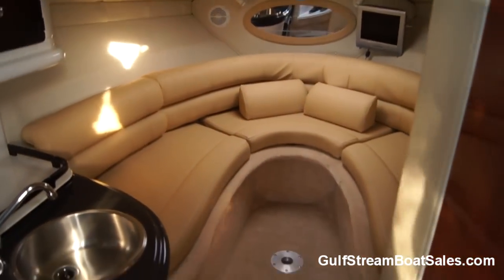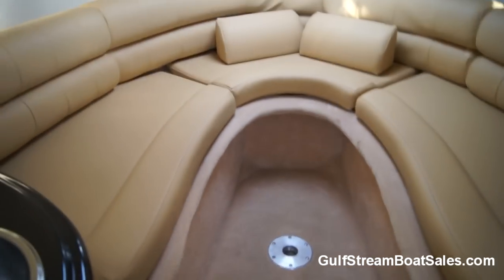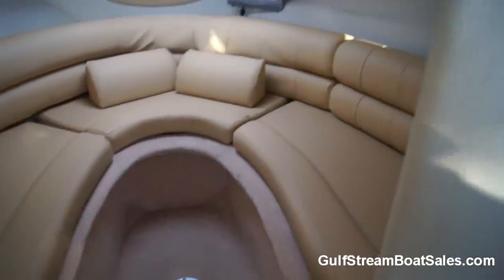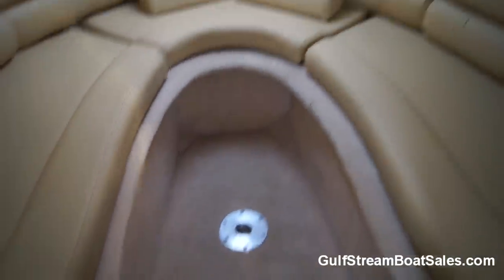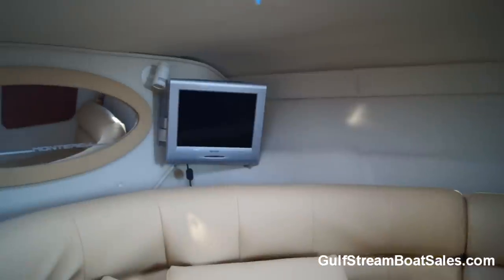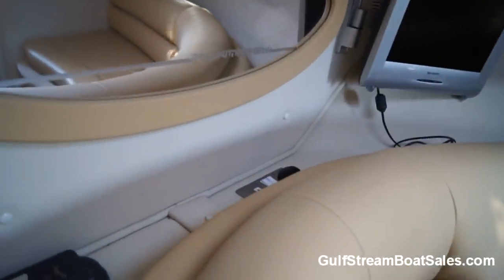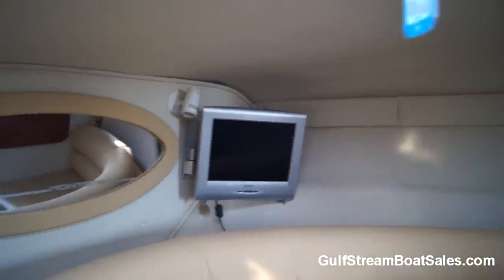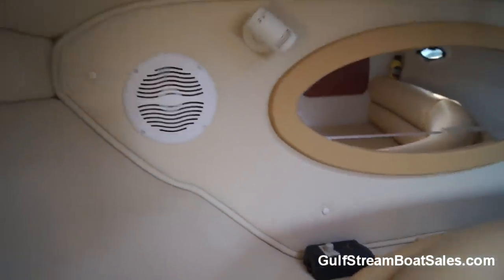Coming down into the cabin then, the access is very good. We've got a nice big wraparound settee arrangement in the forward part of the cabin that converts into a V-berth, a nice big double at night time. We've also got a flat screen TV up in the very forward peak of the cabin with a 240 volt socket there to run the TV off, so whenever you're plugged into shore power, you can use that. We've also got the TV aerial controls up there as well for the aerial that's mounted up on the deck.